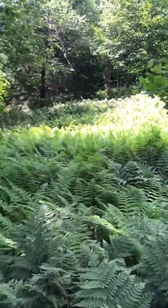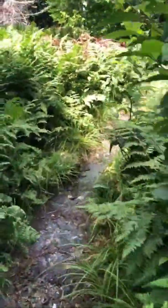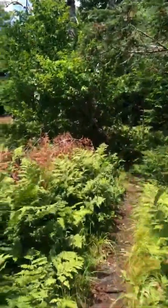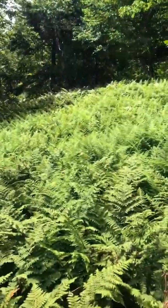I love these mountain fern areas. There's a certain elevation you run into the ferns and they smell amazing. I love that smell. A little clearing right here. Just smells awesome.